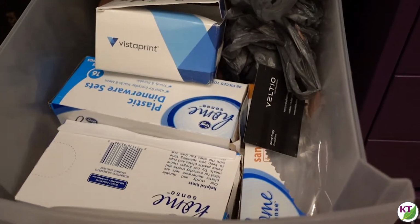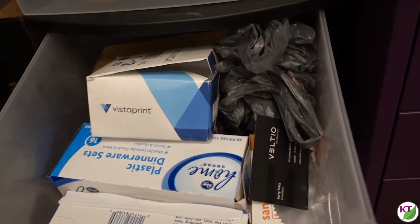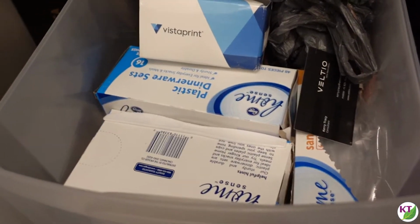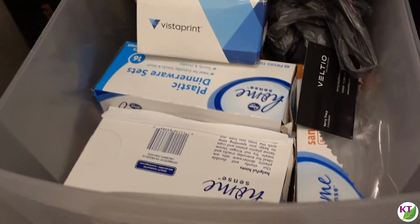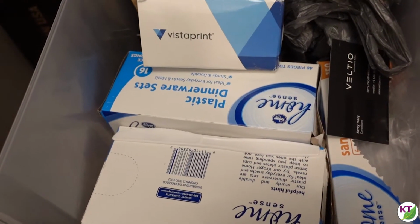So these are a bunch of cardboard scraps. Here I have plastic cutlery. Same thing is true with plastic straws and plastic cutlery. I'm trying to cut back on using those things, but these are things I already had for other challenges, so I hold on to them.